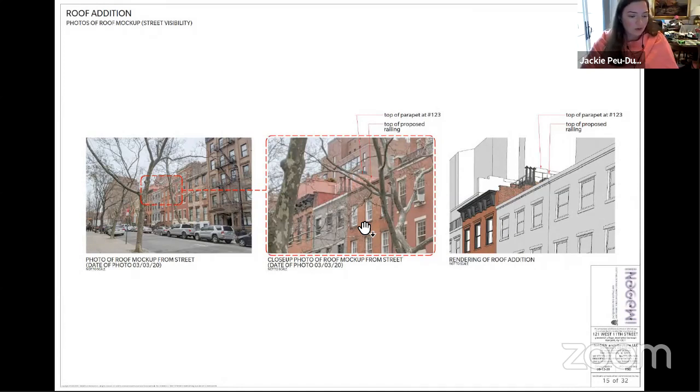Here are additional photos of the mock-up as one travels east on 11th Street. Towards 6th Avenue, the architect has included a rendering based on the middle zoomed in photo showing that the portion of the addition that's visible over the party wall will be minimal, and most of what you'll be seeing is the railing and piece of the exhaust duct seen here.